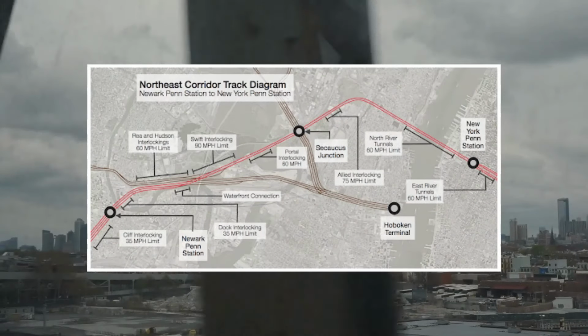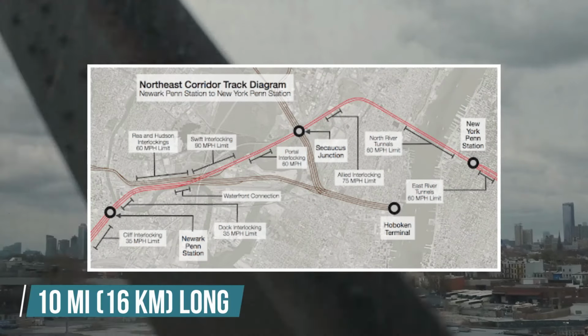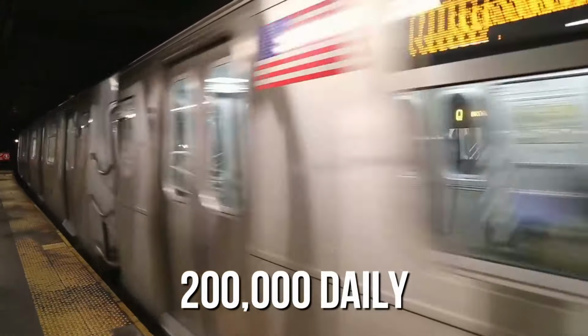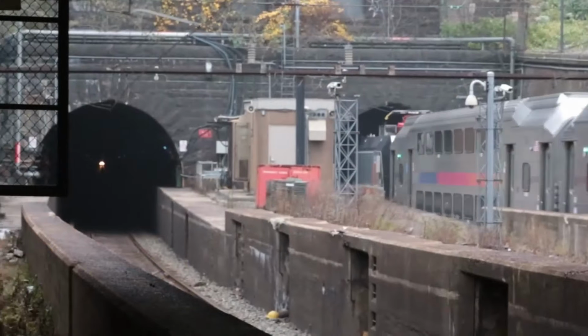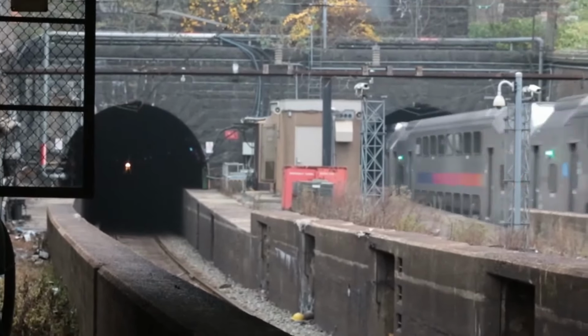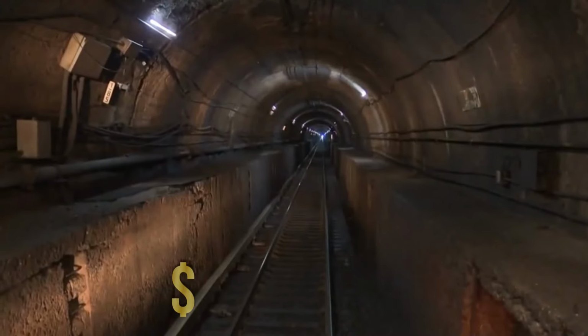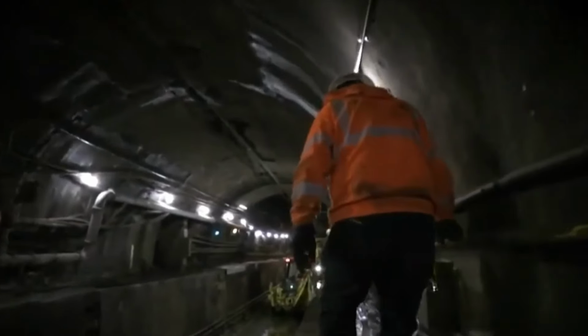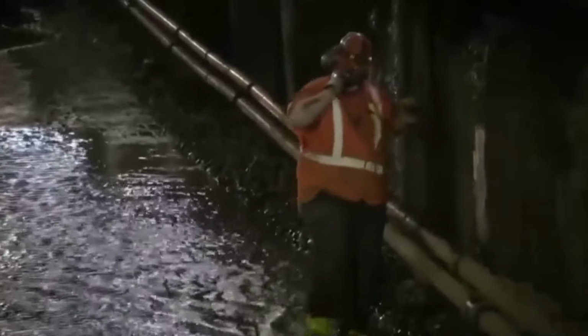The portion of the Northeast Corridor between Newark, New Jersey and Penn Station is 10 miles long and carries over 200,000 daily Amtrak and NJ Transit passenger trips. It has only 2 tracks which support approximately 450 trains, while a majority of the remainder of the Northeast Corridor has 4. The 2 tracks mean that there's a traffic bottleneck in one of the most vital arteries of the region. Picture this: if even one of those tubes under the Hudson River becomes unoperational, it'll cause a $16 billion loss to the nation's GDP and add 30 minutes of travel time in an already congested railway station.